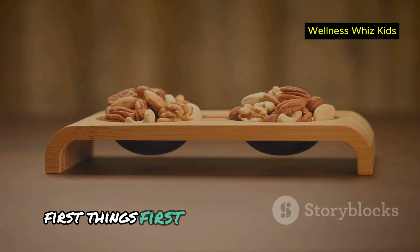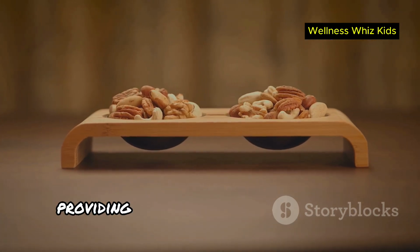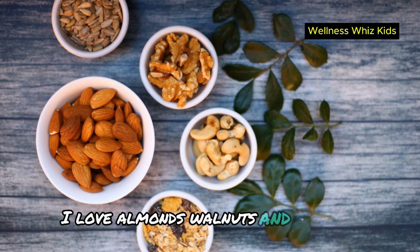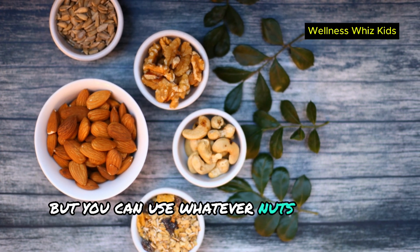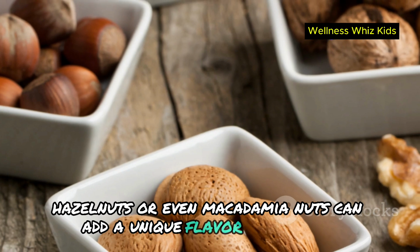First things first, grab your favorite nuts. Nuts are the foundation of our trail mix, providing that essential crunch and a boost of healthy fats. I love almonds, walnuts, and cashews, but you can use whatever nuts you like best. Pecans, hazelnuts, or even macadamia nuts can add a unique flavor and texture.